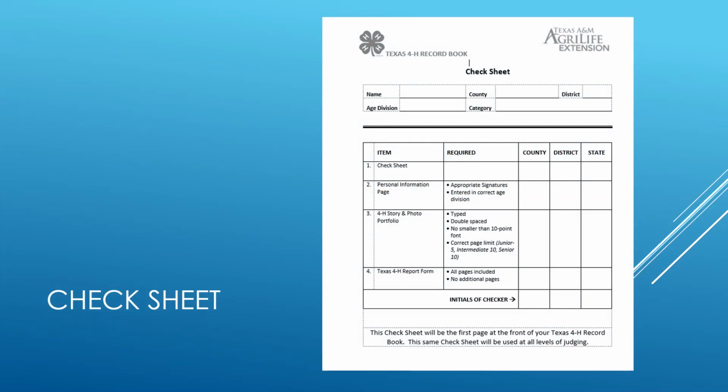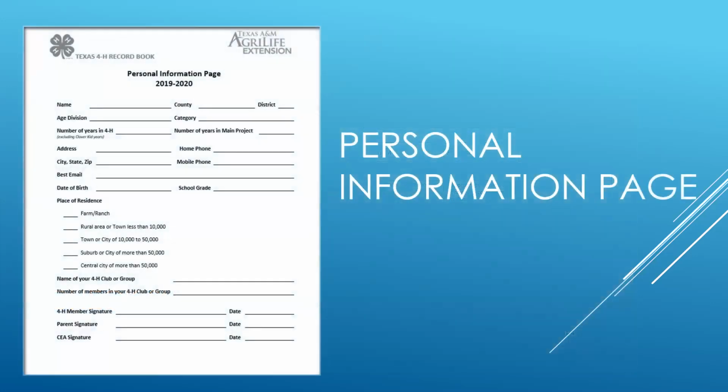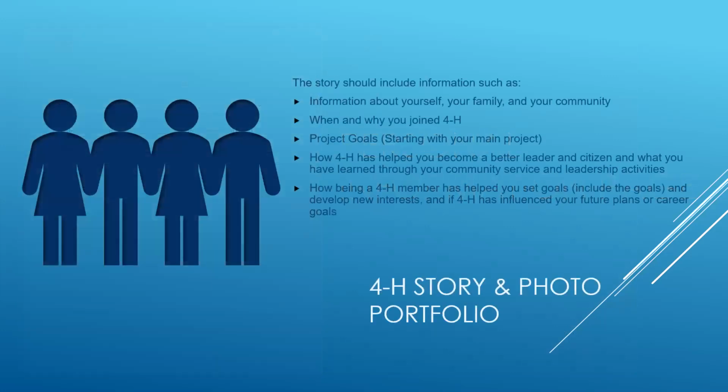So you have the check sheet, the personal information page, the 4-H story and portfolio, and then you have the Texas 4-H report forms. You have the personal information page that just has personal information, and that requires the agent signature as well as the parent signature at the bottom. And then you have your 4-H story and photo portfolio.